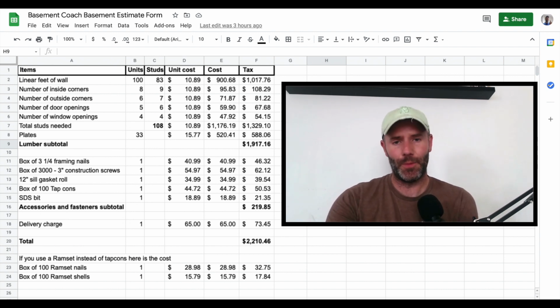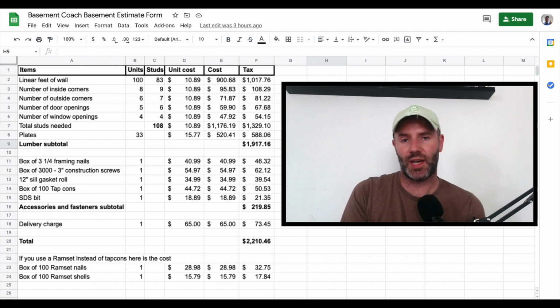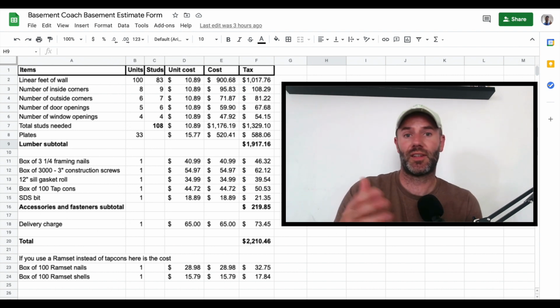So keep in mind the price of lumber changes, and that's why I have a unit cost in there, so that you can change it over time. Because really, I want this to be evergreen. You want to be able to use this 6 months from now, a year from now, 2022, 2025. It's all going to apply because you can update the cost.